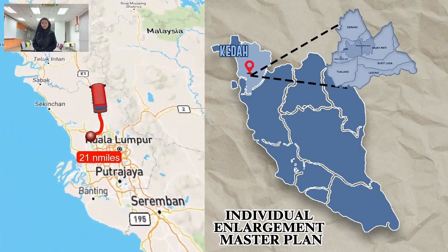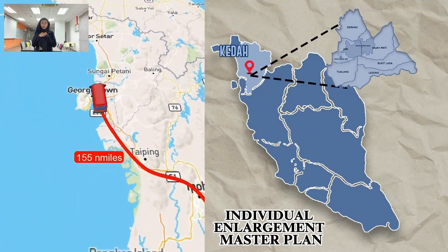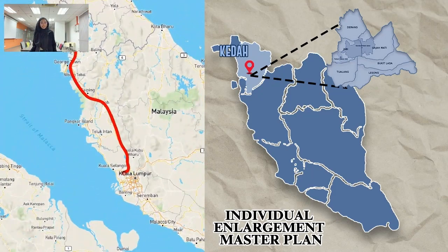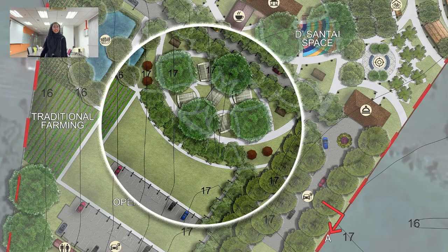Assalamualaikum and very good morning to my lecturers, respected guests and classmates. My name is Najwa Shakira binti Mustafa and I would like to present my landscape design project at Jabatan Pertanian Pokok Sena with the concept of biophilia. Let's join me on an exciting journey of my master plan.